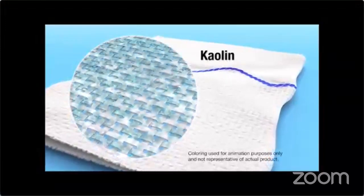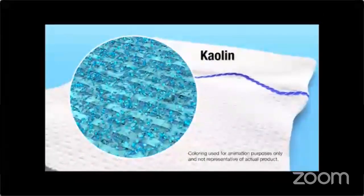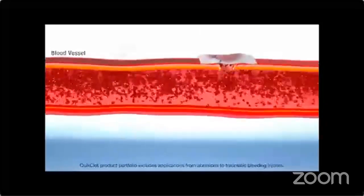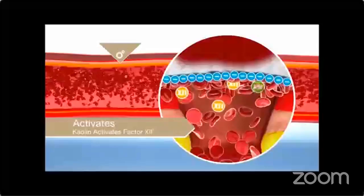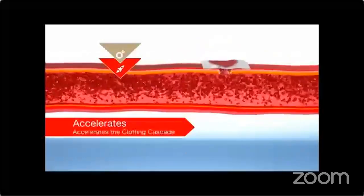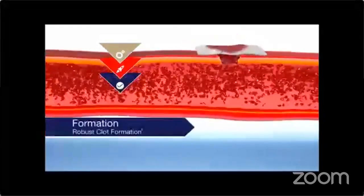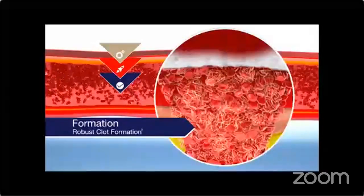Kaolin is the unique differentiator for all QuickClot products. Kaolin is an inorganic mineral that works on contact with blood and accelerates the body's natural clotting ability. The contact between negatively charged kaolin and blood activates factor 12 on the intrinsic pathway. This, in turn, accelerates the body's natural clotting cascade, leading to robust clot formation and faster bleeding control.